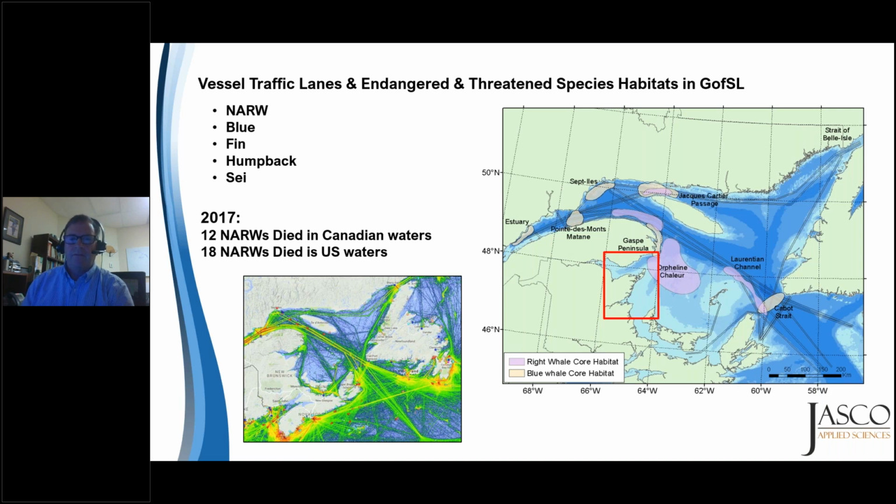And I guess the way we were told that we could contribute is really focus on the Orpheline Chaleur Basin, and if we could do real-time monitoring and send a glider into that area, that would be of interest and help to the community, the research community that was looking at this problem.